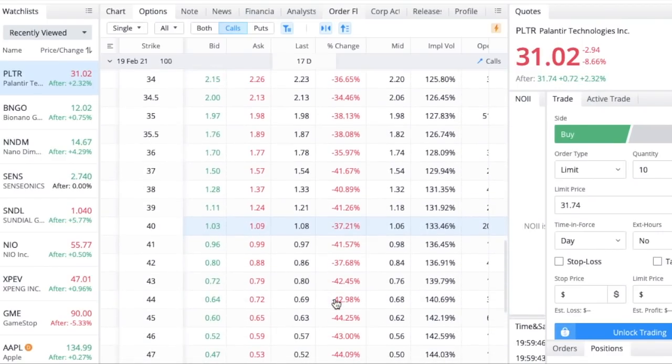We could also go all the way out to these 45s. Last time I played Palantir, I made the mistake of not going out far enough with my strike. I was looking at the 30s and the 35s, and I actually chose the 30s even though they were more expensive. If I had chosen the 35s, my contracts would have gone up 1,500%, while the 30s only went up around 800 to 1,000%. I know, only 800%. I shouldn't be complaining, but I didn't sell, so it only went up about 300% at the end of the trade.